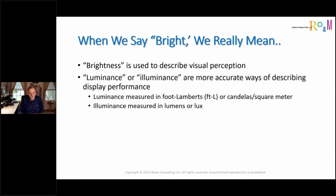So to be more accurate, let's focus on two ways of describing display performance, luminance or illuminance. So luminance would be something like the moon or a projection screen. So it's light reflecting from a surface. Illuminance would be a projector or the sun, something that is illuminating a surface. And we measure luminance in foot lamberts, which is an English measurement, or candelas per square meter. And it's very easy to go back and forth between the two of those.